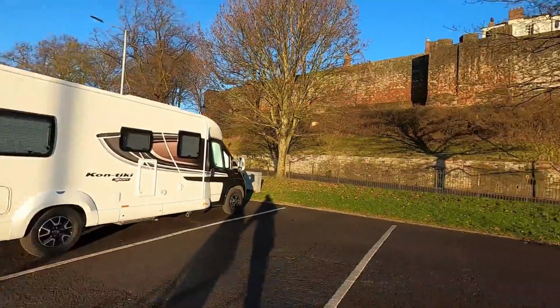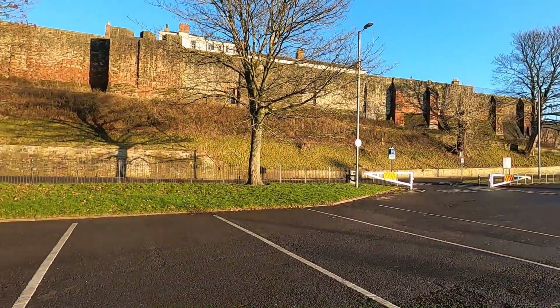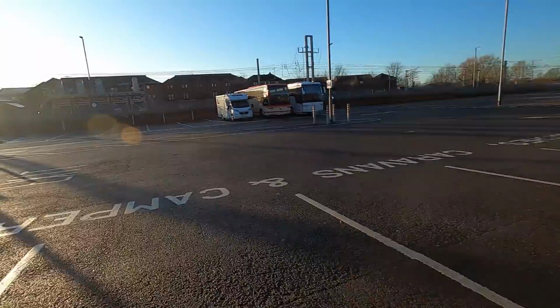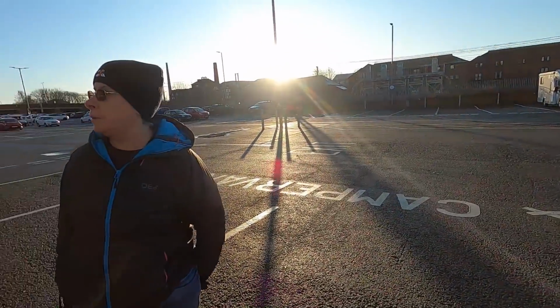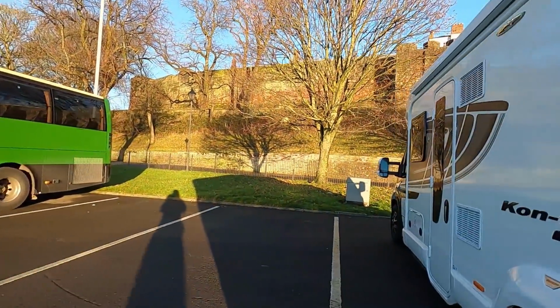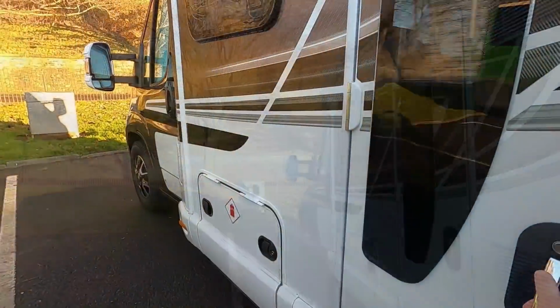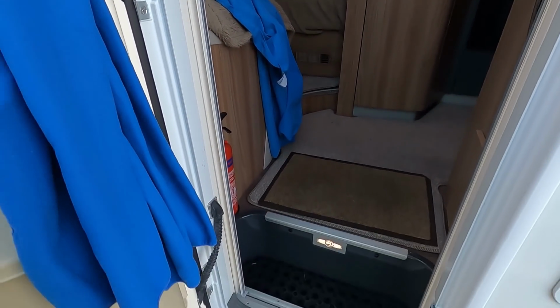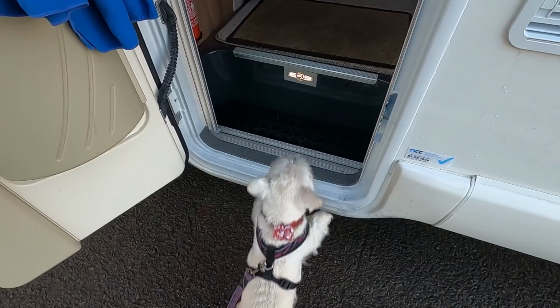Yep, back to the van. Pity we couldn't see Carlisle Castle, but never mind. I think that's something to do and visit on its own really anyway, isn't it? Because it's an amazing place. I'm just going to have a cup of coffee and then we're going to set back. In you go, Poppy.